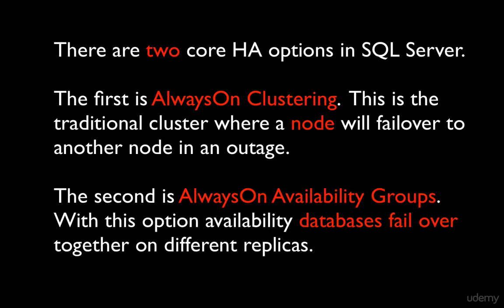All right, so what are we doing here? There are 2 core options, right? The first is always-on clustering, and the second is always-on availability groups. It can be confusing because they both start with always-on. I hate it. I didn't come up with the names. Clustering is the traditional cluster where the nodes fail over to another node. The entire node fails over, right? The word node is important. That is the vernacular specific to clustering. You can see with always-on availability groups, databases fail to replicas, and there's a primary and a secondary replica. However, we can only communicate so much information to the interviewer when they ask this 10,000-foot view of our options.